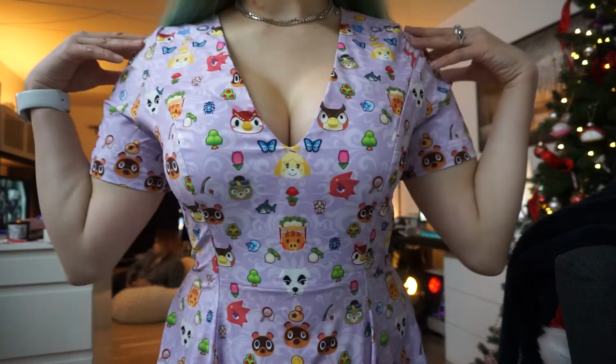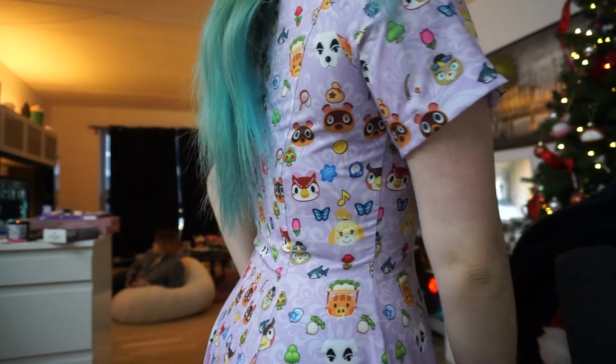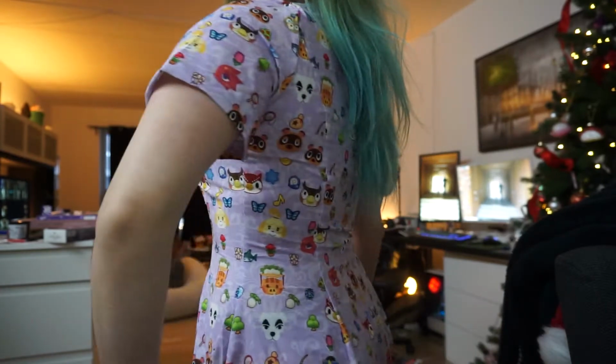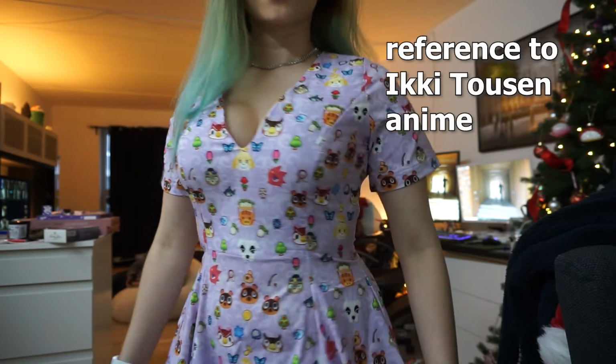This is what the dress looks like up close. Thanks for the focus on my boobies. First impressions after wearing it: I never want to take this off. It is very thin though. I feel like if I was in a battle, they would just scratch me. My clothes would turn into tissue paper. So totally know that feeling.